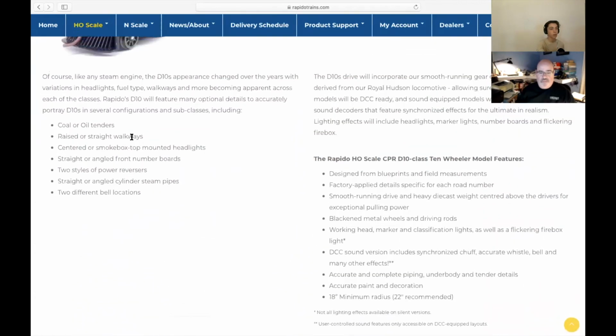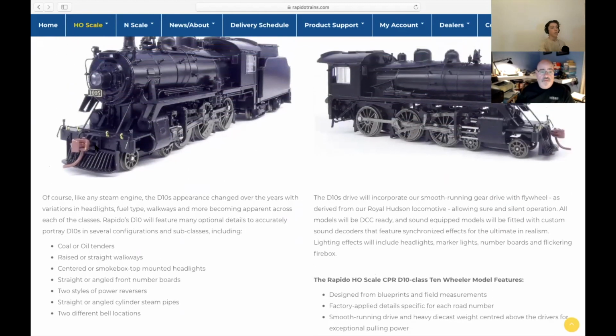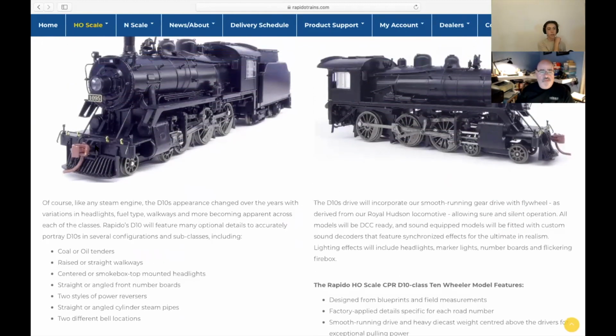So, can we go over some of the differences real quick? Oh, it looks like coal or oil tender, so they're gonna do both. And then they have the raised or straight walkways. That's another thing I was looking at in classes. I can't tell the difference because they're mixed in classes. It was either class H or G that had both the straight and the up-down walkways. So I don't really know the reason behind that. They had the centered or smoke box top mounted headlights. So we covered that.